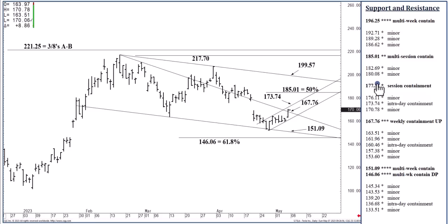And if we close above 177.31, that's where I would expect 185.01 this week, probably within 2 to 3 days, where we could actually top out through the balance of the week. I'm going to call this a 2-star resistance area, able to contain 2 to 3 day highs if or when tested. And that kind of covers the upside.